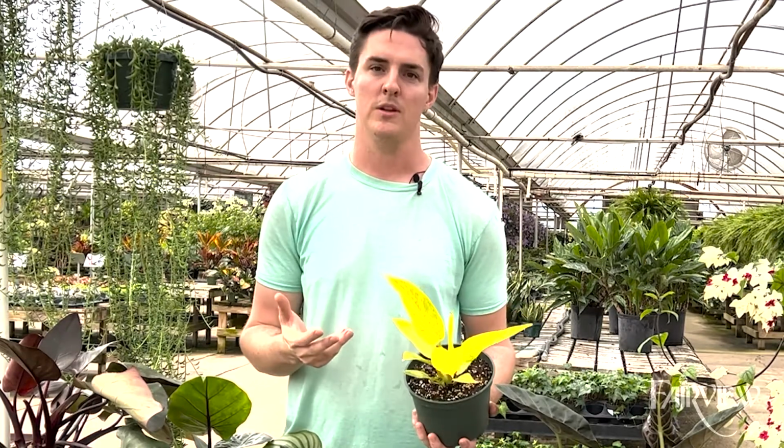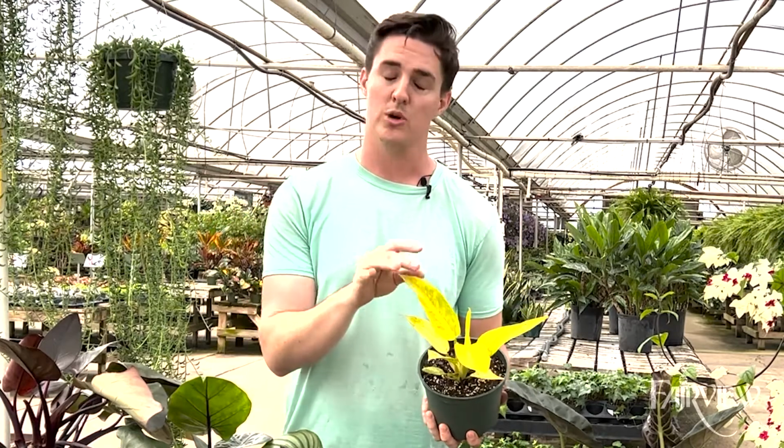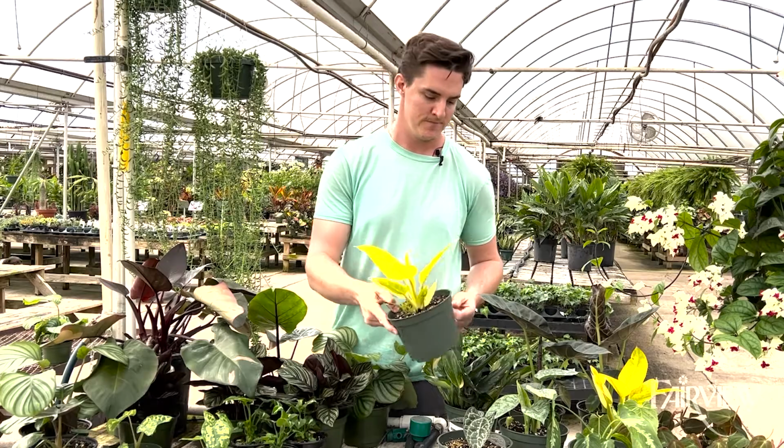In front of us here is one of my personal favorites. I love philodendron, and this is called Painted Lady. So if we're familiar with orange marmalade, which is maybe the more commonly known one, that's the climbing variety. This is more of the bushing variety of this really strong yellow mottled variegation.